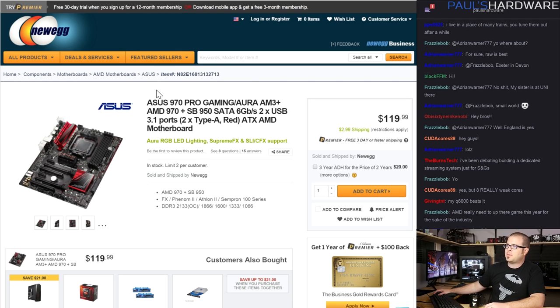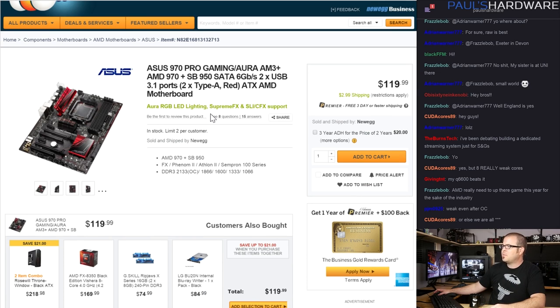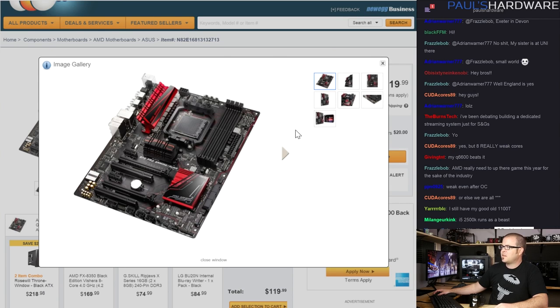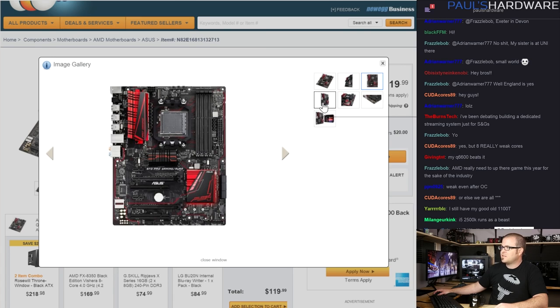Okay, next up is the motherboard, and this one I had to punch in manually because it's not currently listed on PC Part Picker, because this is a brand new AM3 Plus motherboard. I didn't think we were going to see any more of these, since AM4 is supposed to be coming soon, a few months maybe. But all the motherboard manufacturers have done this last little slew of AM3 Plus motherboards, and they have some cool features. For one, they look kind of fancier, and this one has the Aura lighting effects and all that good stuff.